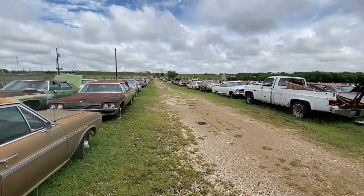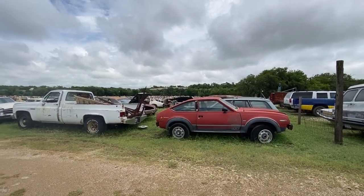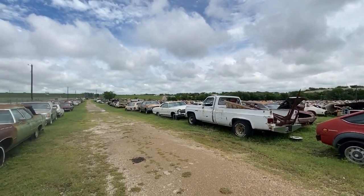Well, there's a couple of cool things out here. I wish I could get to go walk the rest of it. But I guess that's all we're gonna get to see today.